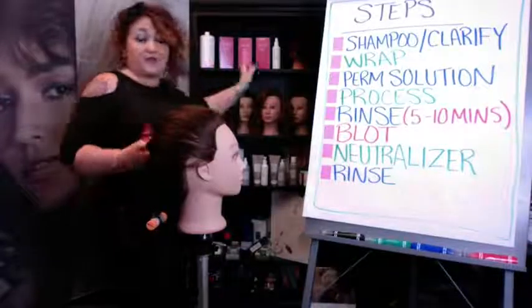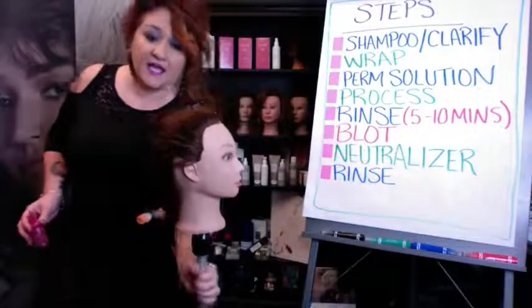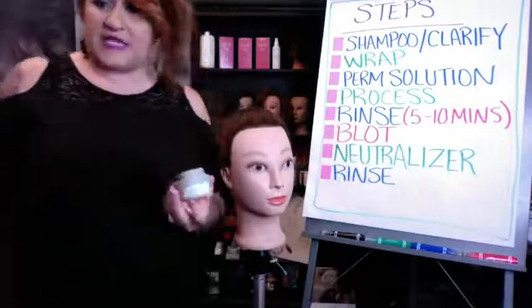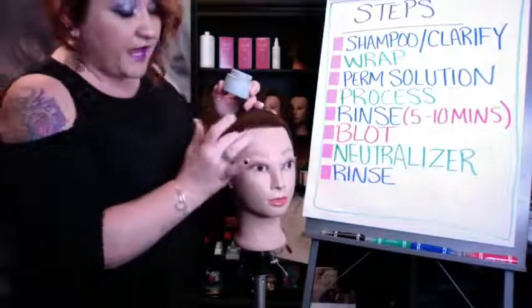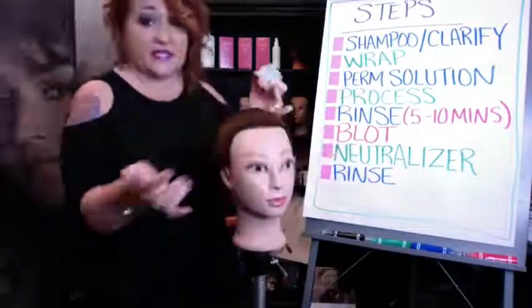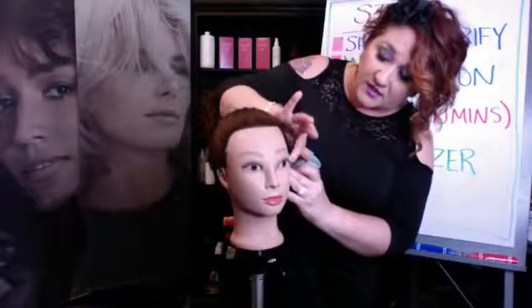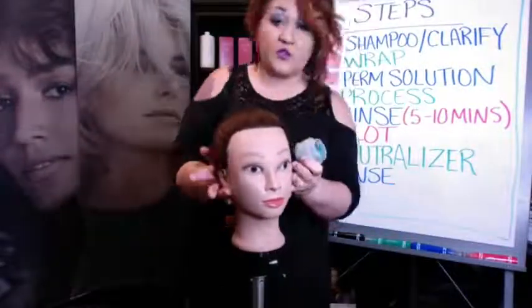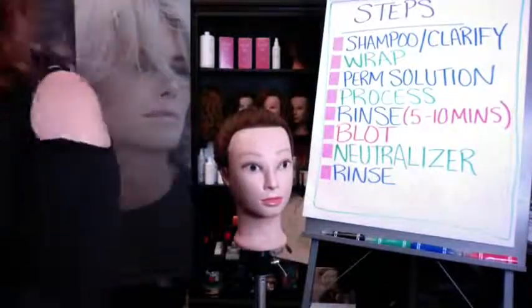Then I'm going to wrap it. Once I wrap it, next step is perm solution. But before I put that perm solution on, before I do any of these wraps, what I like to do is I use our Brilliantine gel. I take that Brilliantine gel, and it's just a barrier for that perm solution, so it's not getting on their skin. Because we're going to put that cotton on there also, but sometimes that cotton gets a little bit wet and heavy, and it's sitting on their skin. So I just like to take that Brilliantine gel and make that a barrier for me before I apply that solution.